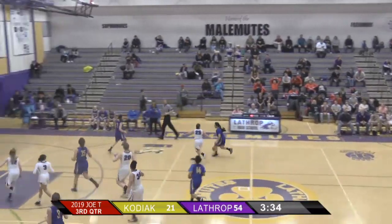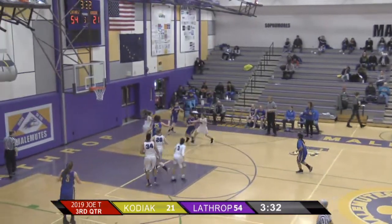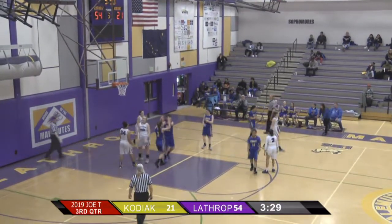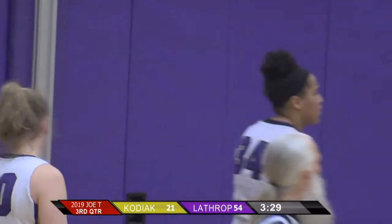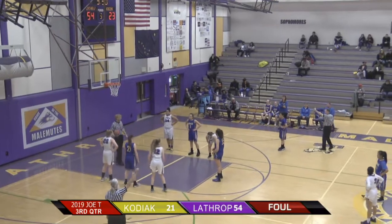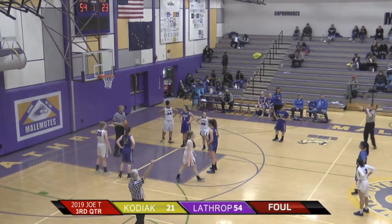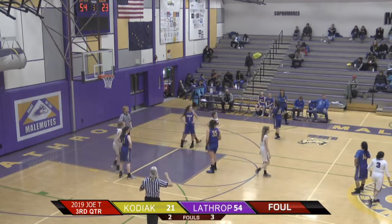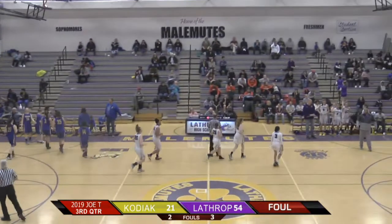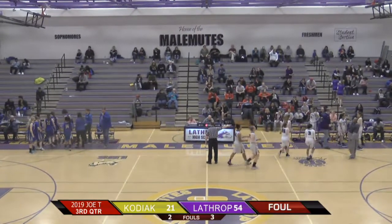Pasqua taking it down the court now. Pasqua over to Spear. Spear trying to get it up, and she does, despite the defensive efforts of Lathrop. She gets the and one, and it's going to be 2 points on the board for Kodiak, as well as one more extra point if she makes the free throw. Spear at the line to shoot one. Lathrop has had three fouls to Kodiak's two. Timeout called by the Lathrop Malamutes.